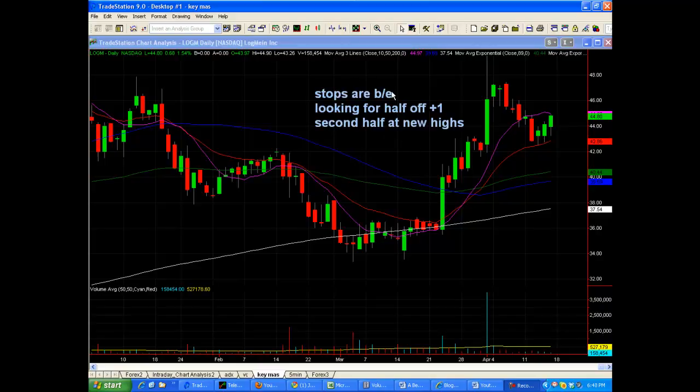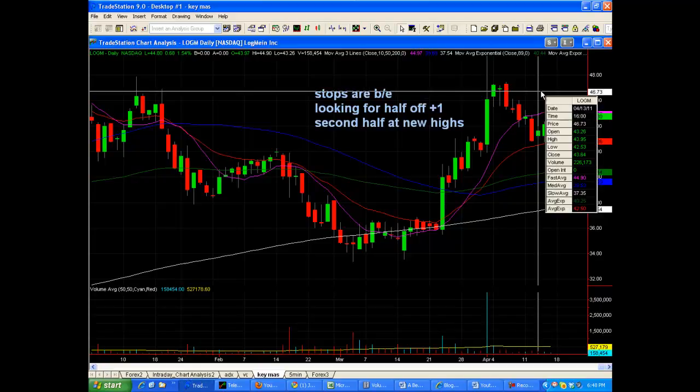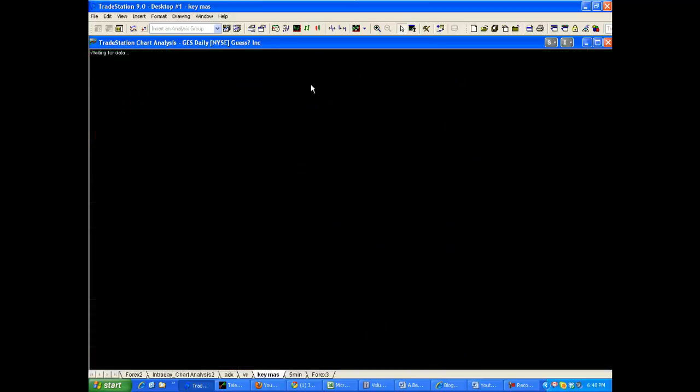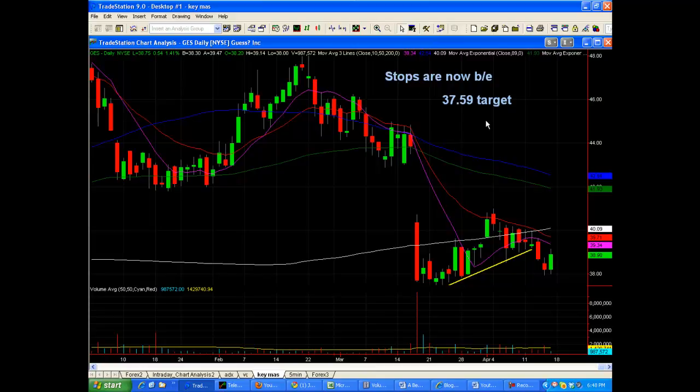Log me in. Stops are now break even. The entry was 53.96. We're looking for half off plus one, and then the second half at new highs. So looking for half plus one, second half at new highs. Guess we are in by the skin of our stops. Okay, stops are now break even.